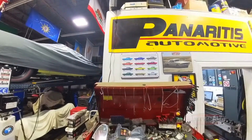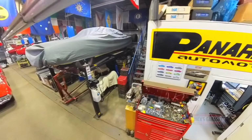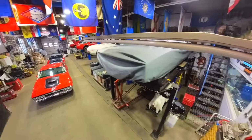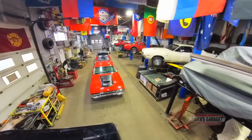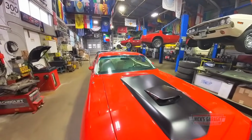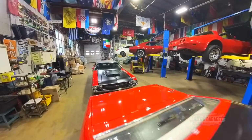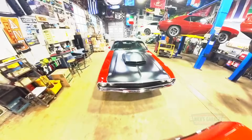Welcome back to Nick's Garage. After his decades in business, Nick is used to seeing a different, beautiful muscle car almost every week. But this week, two gorgeous red Mopars rolled into the shop looking for Nick's help.